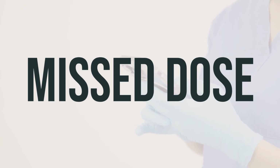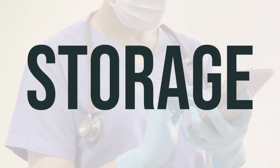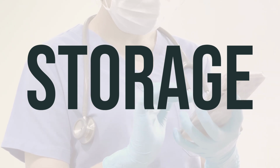If you forget to take a dose of Sensipar, take it as soon as you remember. If it's close to the time for your next dose, just skip the missed one and take the next one at your regular time. Don't take a double dose to make up for the missed one. Remember to store Sensipar at room temperature, away from light and moisture. Keep it out of the reach of children and pets, and do not store it in the bathroom.